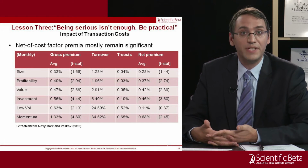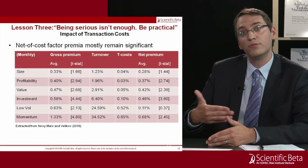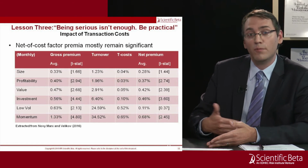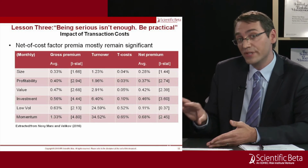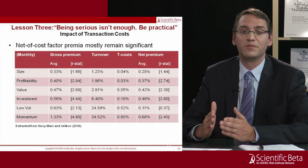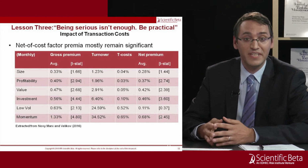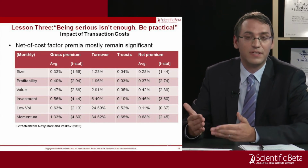If you look at momentum, for example, it's a very good example. It's typically argued that momentum is quite hard to implement. Momentum leads to lots of turnover, so there's often a debate whether momentum is worthwhile pursuing because of the high turnover. Well, what they show is that momentum has a very sizable premium, 1.33% monthly, if you disregard transaction costs. So this is indeed quite sizable, 133 basis points monthly. Now the turnover is also huge, 34% monthly. This leads to fairly high transaction costs, but even net of these, they show that you get a monthly premium of 68 basis points, which is still statistically significant.